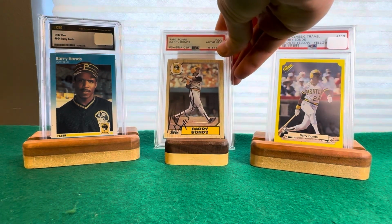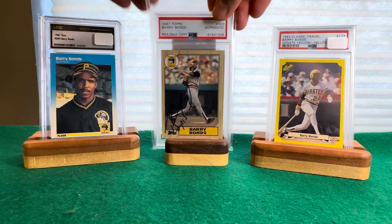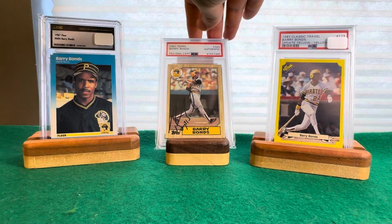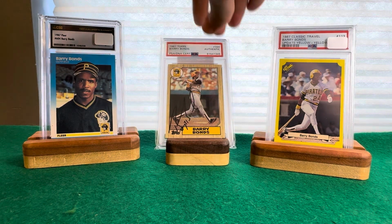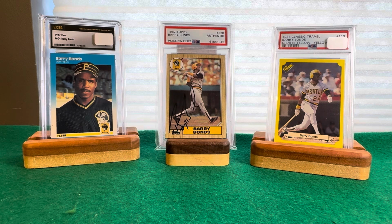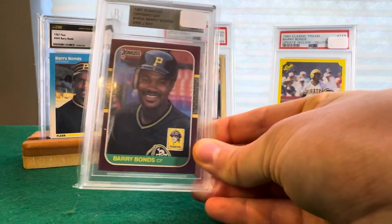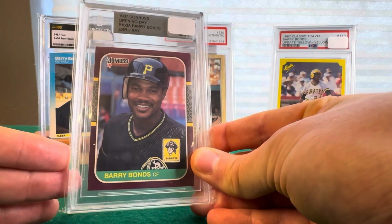So I'll put that there. And then I will say that my favorite one I've got here, let me get a top loader to put behind this one to sit it up a little bit. There we go. I know I said my favorite one was the Donruss, but I have to at least make a little addendum and talk about the 87 Donruss Opening Day set card.